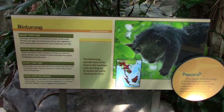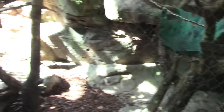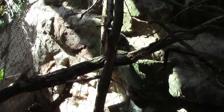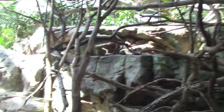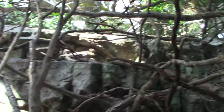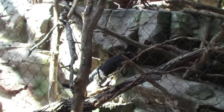Well, we got a bitterong. Bitterong habitat. Again, I am not currently seeing the animal. So usually the animals have access... No, I'm sorry. I see him right here. Totally hiding.